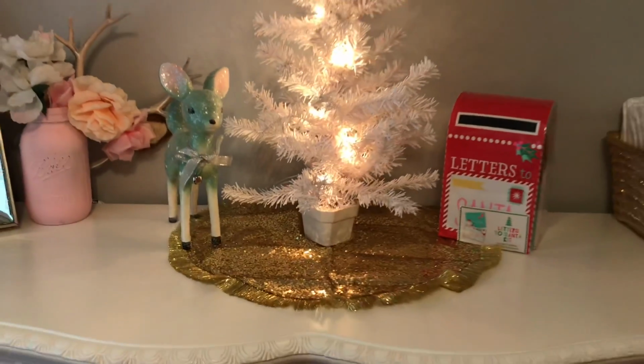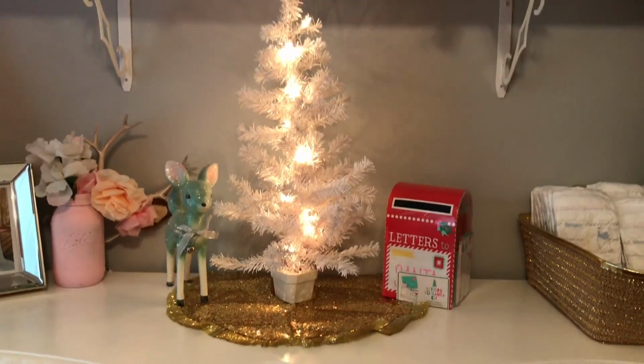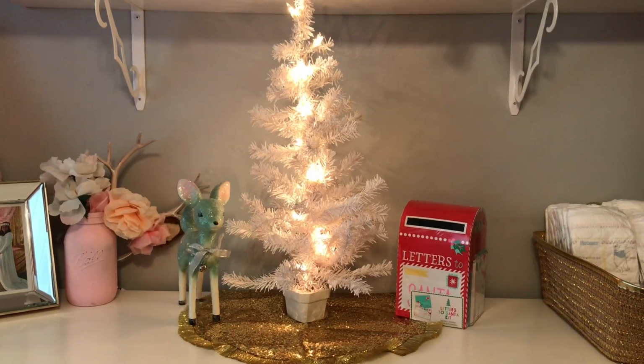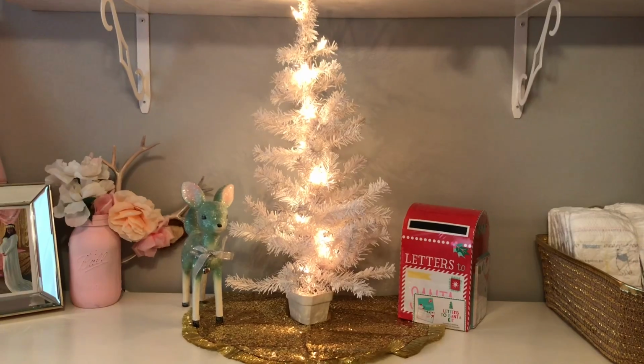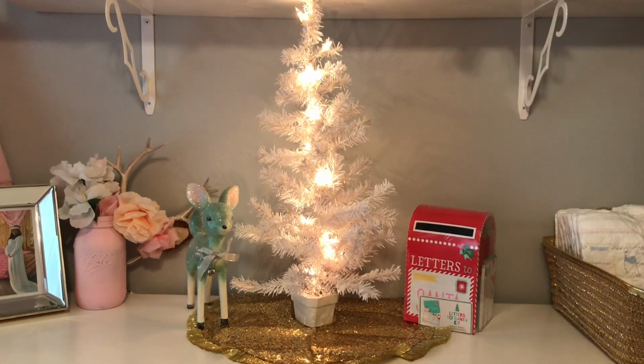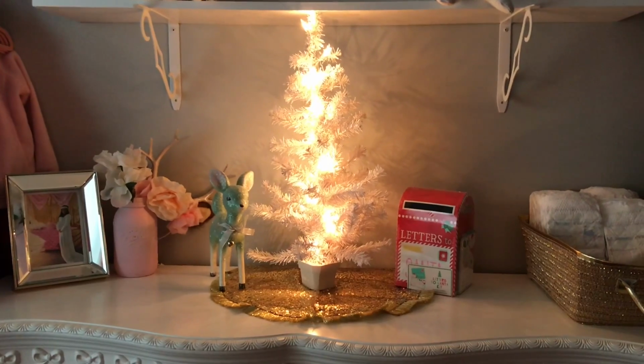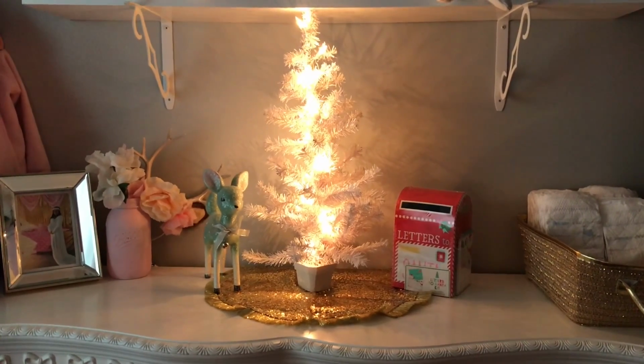We do still need ornaments, but I'm just showing you what I have going on right now, and then I will show you once I do film my Christmas house tour. And then this is just how it looks when it's dark with no lights on.